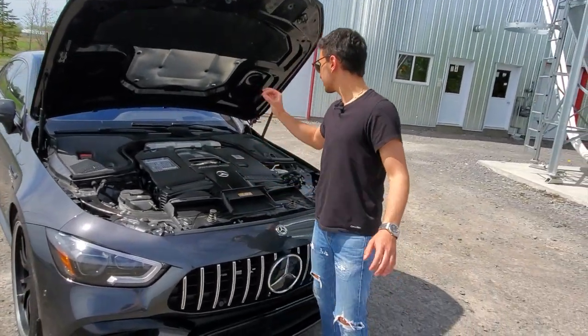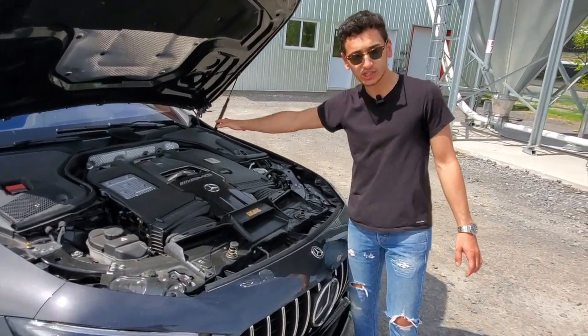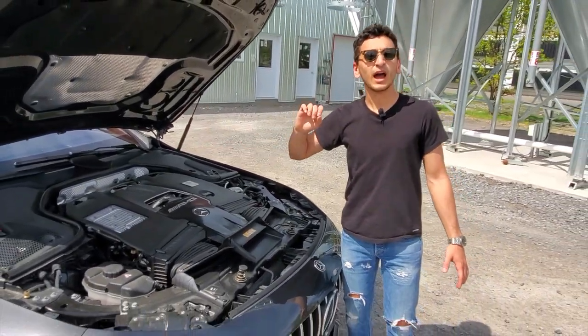But I have to give Mr. Kissinger a shout out for this engine. Thank you so much, sir. I really did enjoy it.